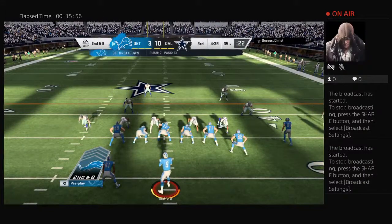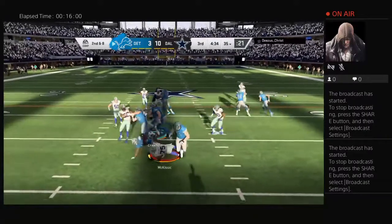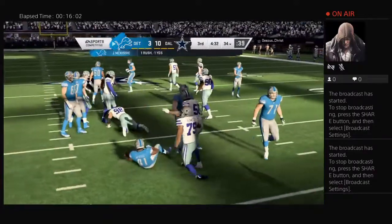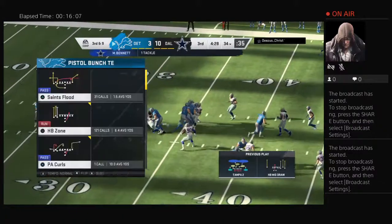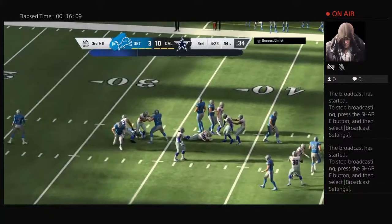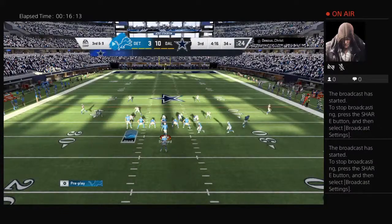I'm going to follow right along with you because the spot they're in now is according to their defense. They've kept them in it by making the plays that they've made, and that just means you're one big score away from being right back there. Now, the question is, can this offense step up and make that play? Because that's been an issue for them in this game.